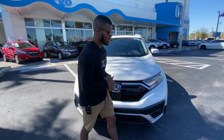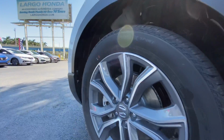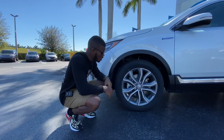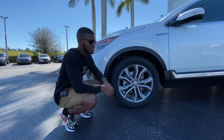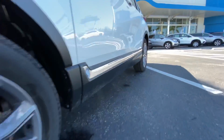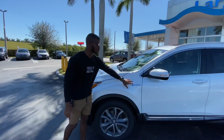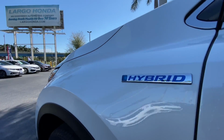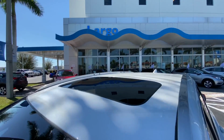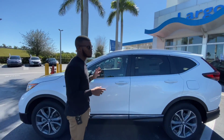Looking at these side proportions here, these wheels are a 235/55 Cross Contact LX Sport tire. The rim setup is a 19-inch design. You have 4 disc brakes for all 4 wheels. Your wheelbase is 104.7 with an overall length of 192.1. You also get this subtle hybrid badge here. My tester also has roof rails with a standard size sunroof. You get this LED side marker here.